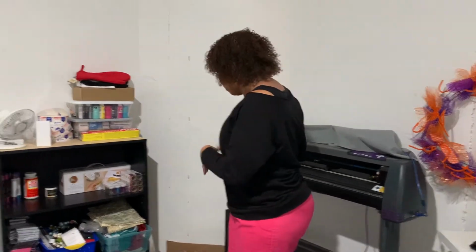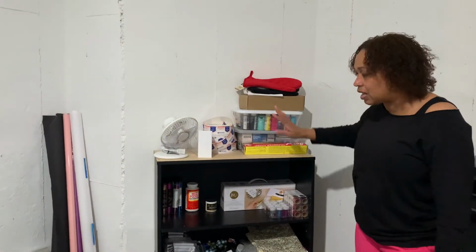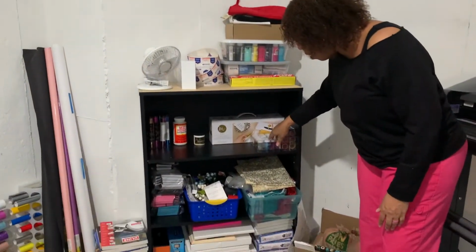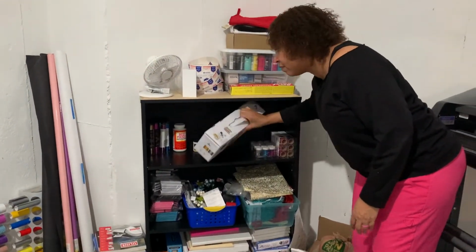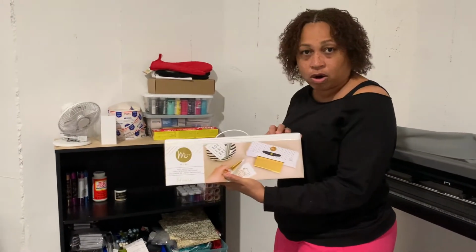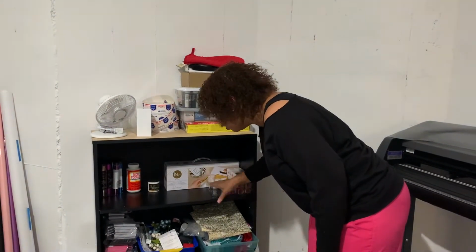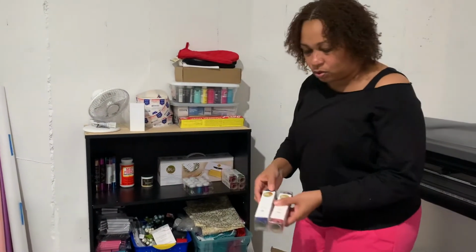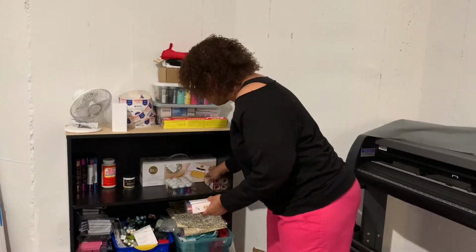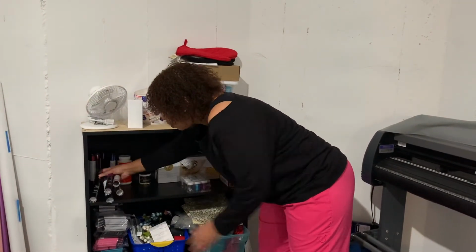All right, so we're just gonna move around the room. This bookshelf here just has a lot of miscellaneous things, honestly. I have some paint here, some glitter. I have this thing here that I need to use actually. You can put foil on cards and things like that. I think I've never used it really. And then I have all the pretty foils to go with it, and I have more over here to go with it as well.